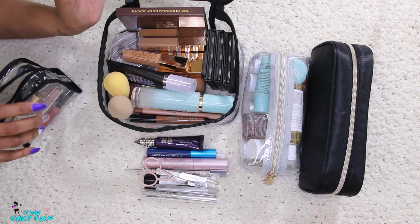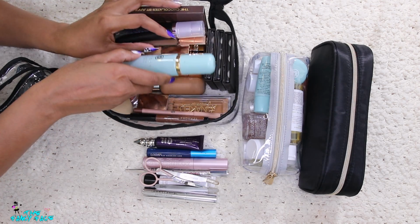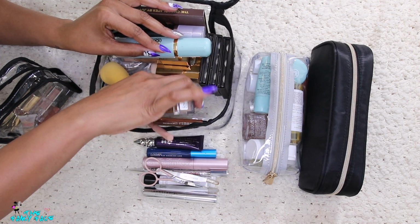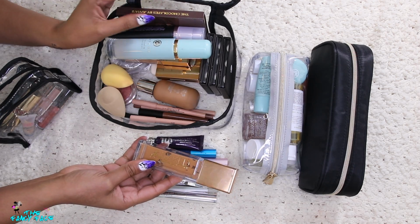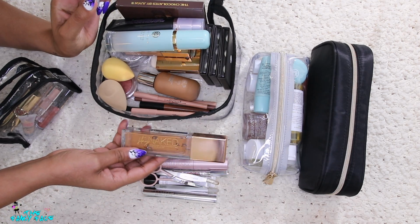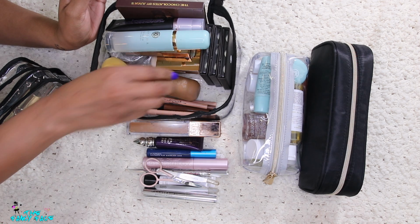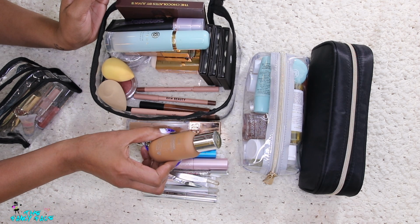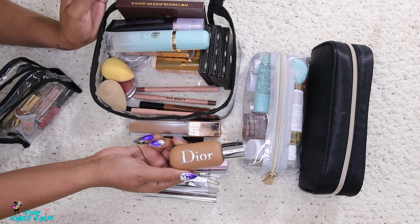And then in addition to that, I have to have a foundation. So this time around, I packed 2 foundations. So I have my Urban Decay Stay Naked Weightless Complete Coverage. No, this is Weightless Liquid Foundation. My shade is 70 NN. So I have this as well as my Dior Backstage Face and Body Foundation. I wear the shade 4.5W.